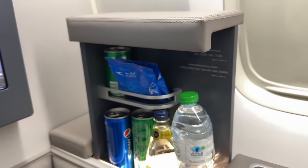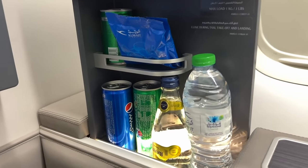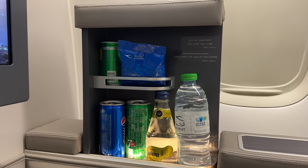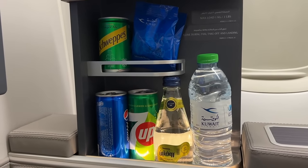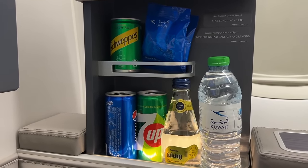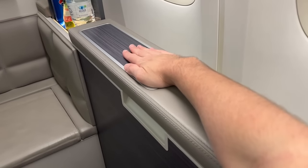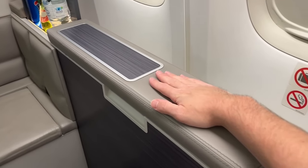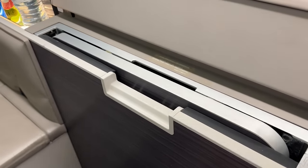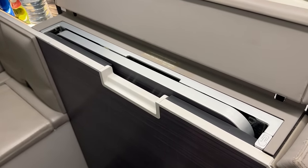Now moving along the window side, first things first, just like Emirates has, they have the self-serve bar, stocked with sodas and waters and some mixed nuts to help you in flight between the normally scheduled and a la carte meal services. Next to that is where you have a countertop that's really not the widest thing in the world. As you can see, it's only about as wide as my hand. However, underneath that is where the tray table is stored.